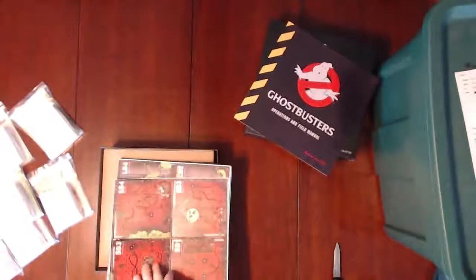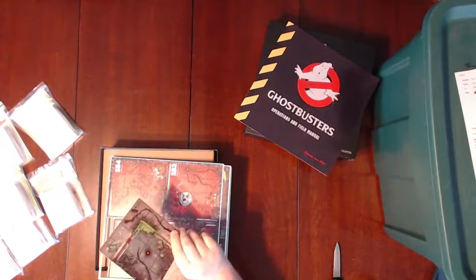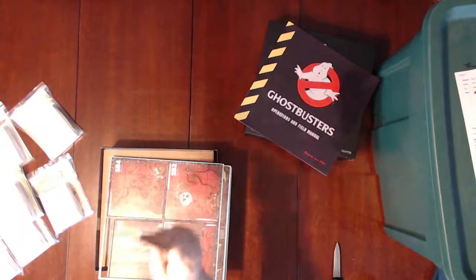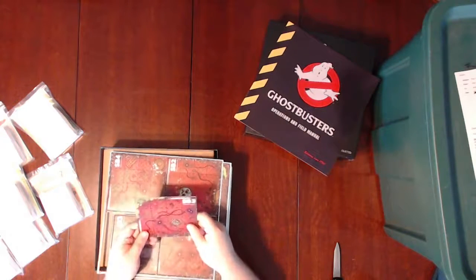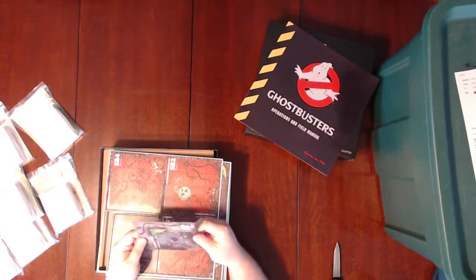Alright, so let's pop one out. They come, looks like 4 to a thing. And they're pretty sturdy. These are definitely not paper thin. I'm not disappointed with these. I think these are fairly nice.